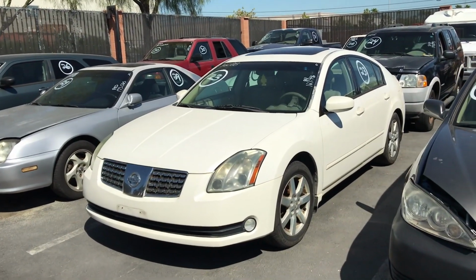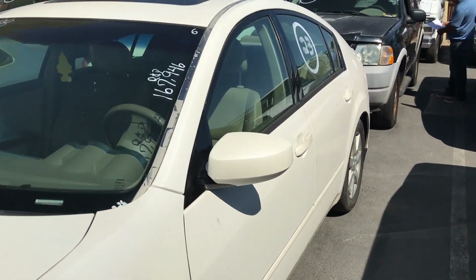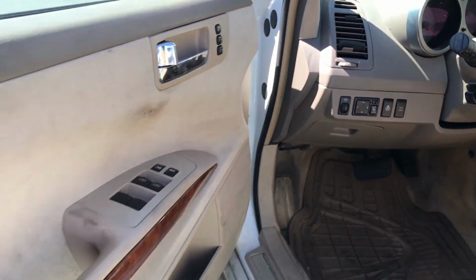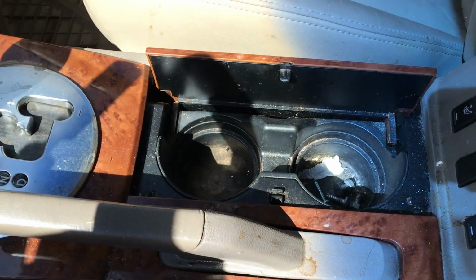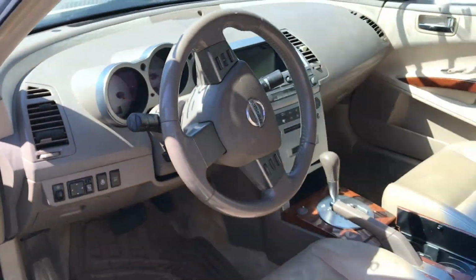Alrighty, we got a 2005 Nissan Maxima with 167,000 miles. This one actually looks really good as well. It has a tan interior. Doesn't look like any imperfections are on the body. If you just take out the interior real quick, it has leather, so it's gonna be burning up, so that cold AC is gonna come into play. Looks really good in here, guys. Nothing that really stands out. So I think this actually might be a decent buy as well.